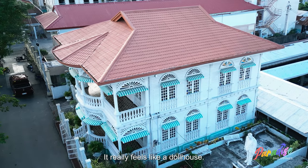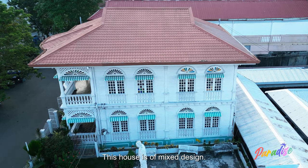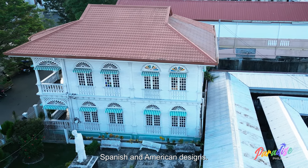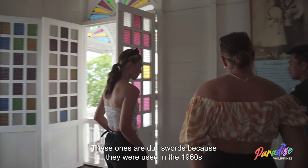It really feels like a dollhouse. It does, doesn't it? Yeah. So, this house is a mixed design, Spanish and American design. Mm. This one, yeah. Wala siya, dili siya hait.